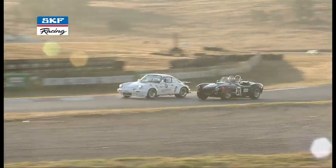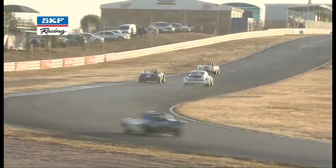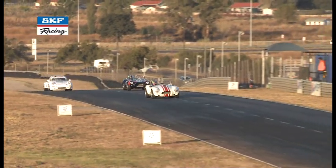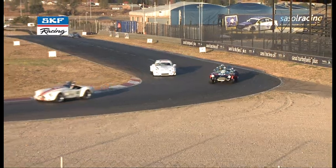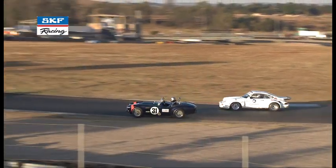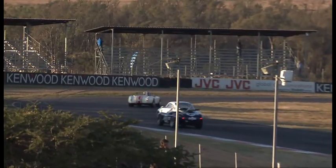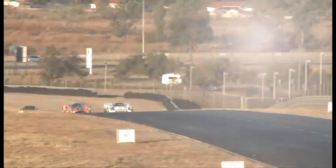Keith Hinkley leads George Avakomidis and Alan Garrow through Castrol Corner. Avakomidis trying to make up for his DNF in race one. Running side by side with Garrow as they climb up to the top of the track. The Cobra's pushing hard and the Porsche is still looking for a way past Garrow. Powering through to Kenwood, and the Cobra and Porsche are side by side. Avakomidis takes the inside line and moves ahead of Garrow and accelerates through to turn seven.